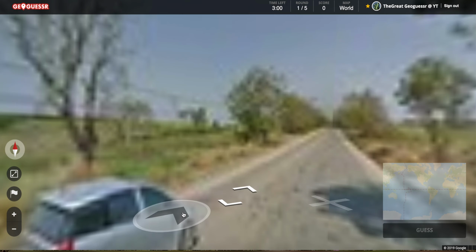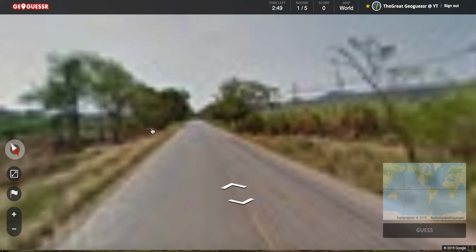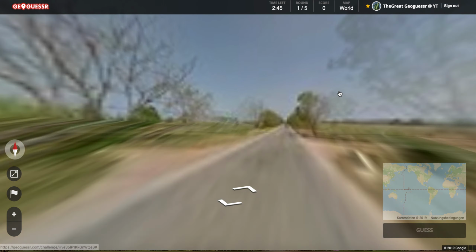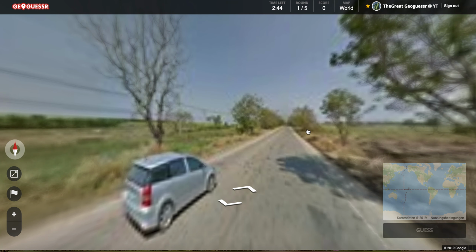Alright, first location. We are in Asia. Looks like Thailand from this perspective. What's here on this sign? Let me read this. Don't know this place, to be honest. Let's go this way. Looks like Thailand, but it is surprisingly flat.